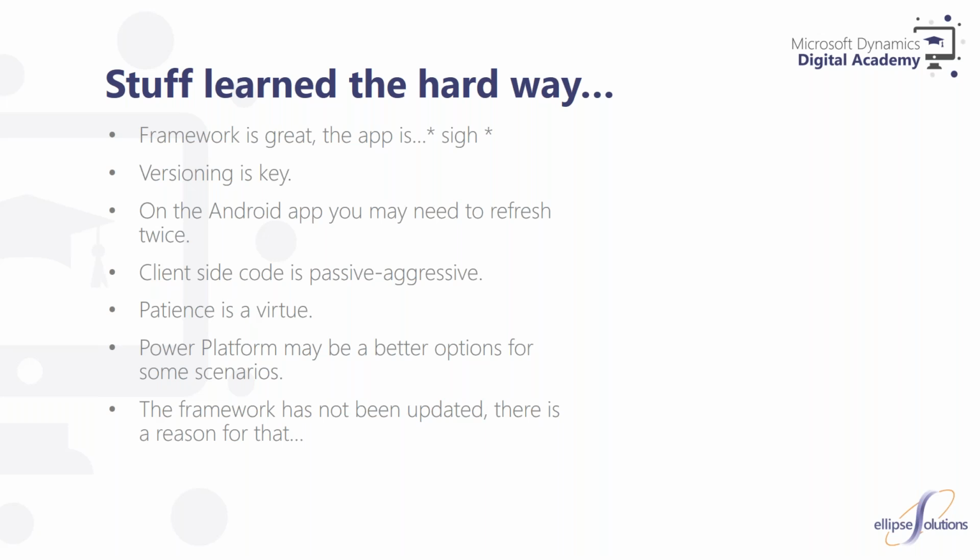As I mentioned before, versioning is key. I cannot stress this enough. Work iteratively, on little things at a time, and every time you add a new thing, you change the version on the title of the mobile workspace. So when you refresh, you immediately see that you're getting the new version of the mobile workspace, and you're not guessing if you got the latest version or not.